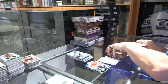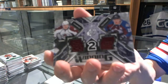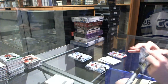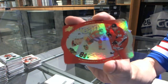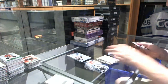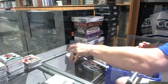Rookie for the Sharks, Freddie Hamilton. Winning combos for the Colorado Avalanche, Matt Duchene and Paul Stastny. '97 die cut for the Chicago Blackhawks, Patrick Kane. Rookie for the Flyers, Scott Laughton. Rookie for the Avalanche, Nathan MacKinnon.